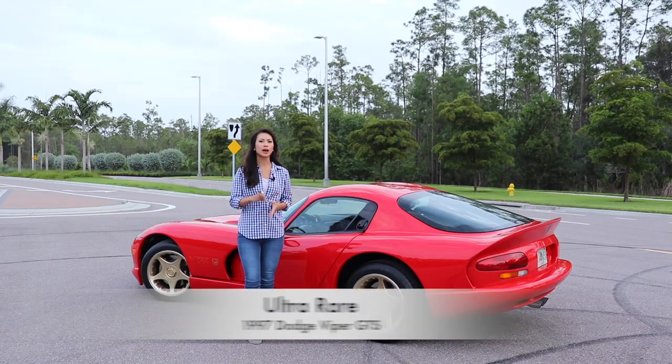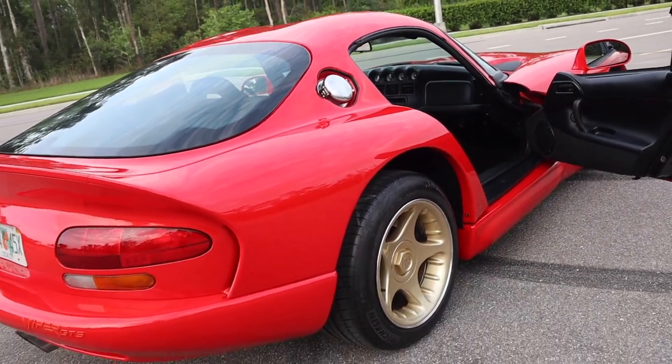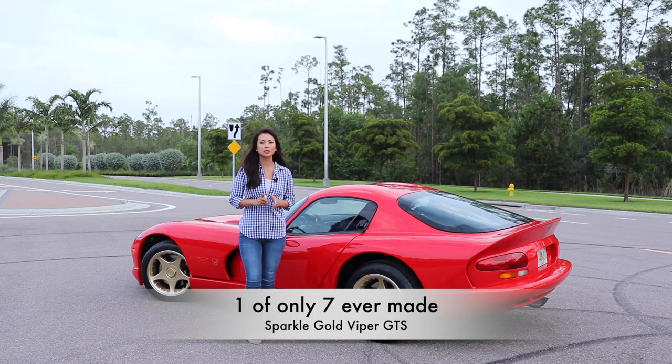But what if I told you that on top of that, you are looking at one of the rarest specimens in the entire 25-year production history of the Dodge Viper? Well, what I have next to me is one of only 7 Sparkle-Gold Viper GTSs ever made.